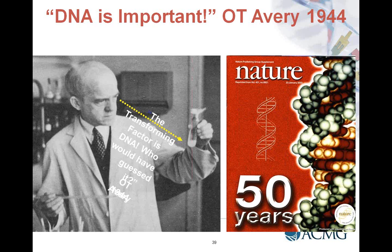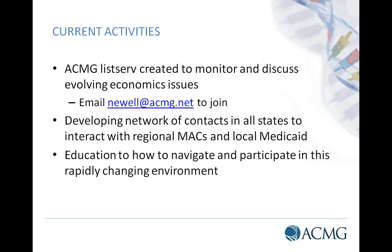Next slide, please. So you probably got the impression that I think DNA is important, and I think they're going to have to vastly improve their approaches to making decisions about coverage and such for these new diagnostics. Next slide, and last slide, please.